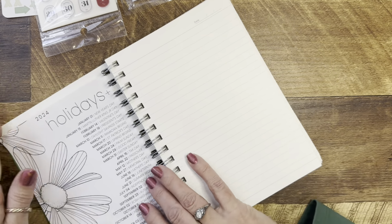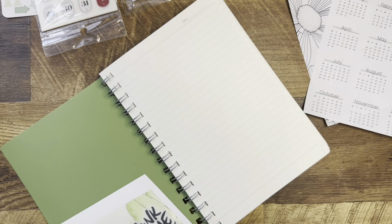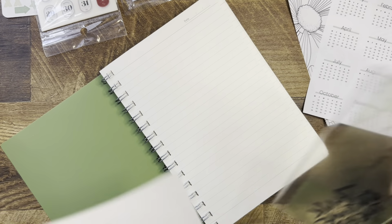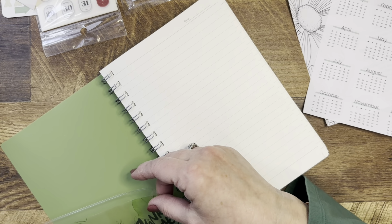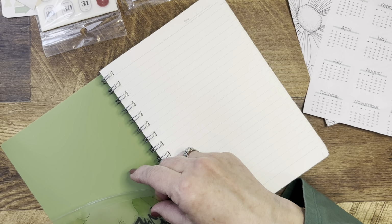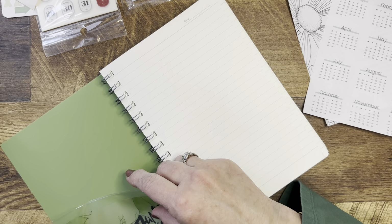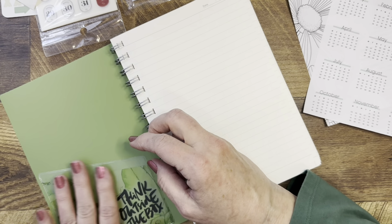So let's do the little bit of setup that I'm going to do here. And yeah, so let me know in the comments, first of all, do you bullet journal for work, or how do you keep track of your work to-dos and things that you're completing when you're working?